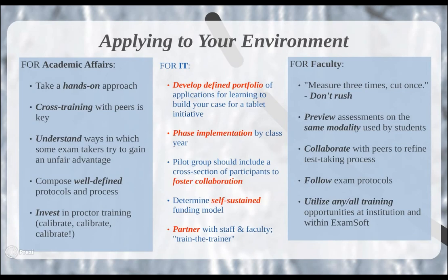Determine a self-sustained funding model. Because of the success of the digital impressions and iPad project, we're now looking at making an iPad a standard for students coming in as part of their technology fees. So we're utilizing this whole project as a case study, saying this is how students coming into this environment could really benefit from a product like this.